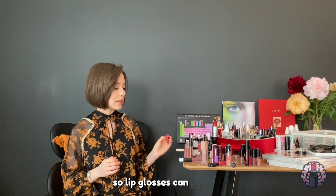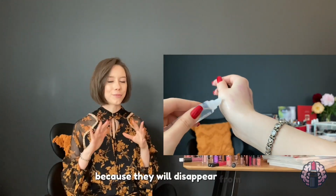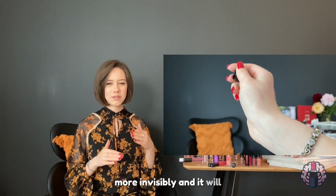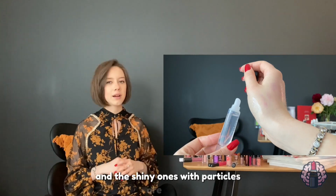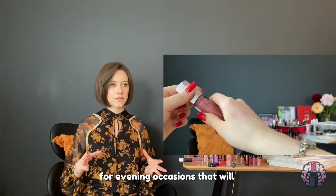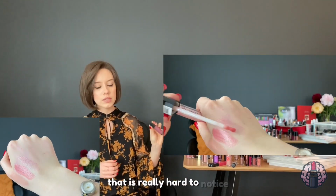So lip glosses can be with shiny particles that are visible to your eye, or they can just be transparent. Transparent ones are preferable for day-to-day usage because they will disappear from the lips more invisibly, and they will look good no matter if it's 1 hour, 3 hours, etc. And the shiny ones with particles are better for parties, for evening occasions, that will give you a wow effect. There is, of course, something in between with just some pearl that is really hard to notice, so I would say that they are universal and you should be going for them.